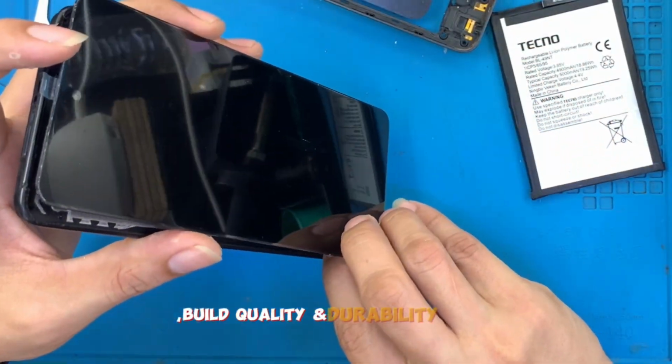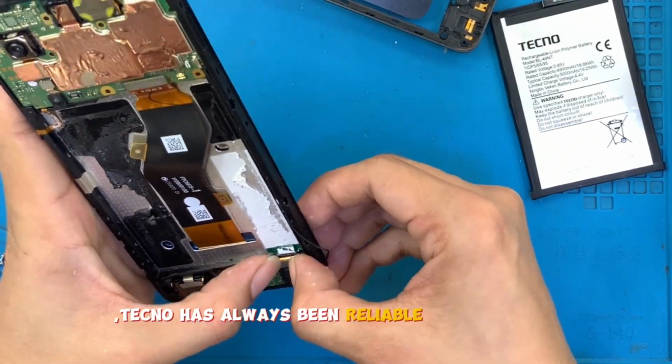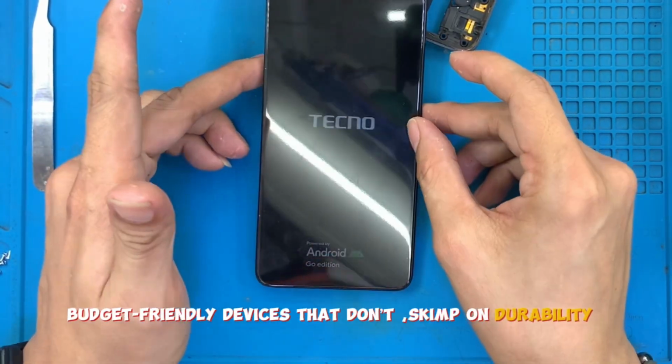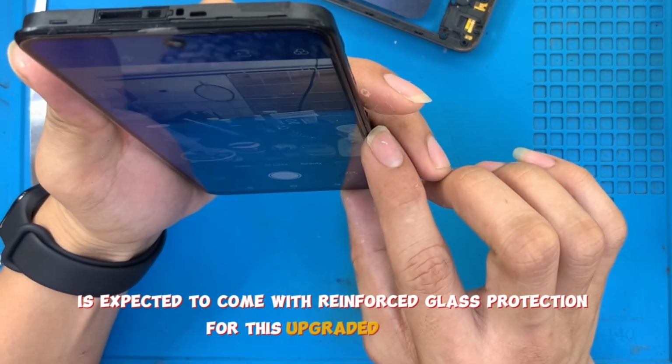Build quality and durability. Now, one thing we haven't touched on yet is build quality. Tecno has always been reliable in delivering budget-friendly devices that don't skimp on durability. The Tecno Spark Go 2024 is expected to come with reinforced glass protection for this upgraded display.